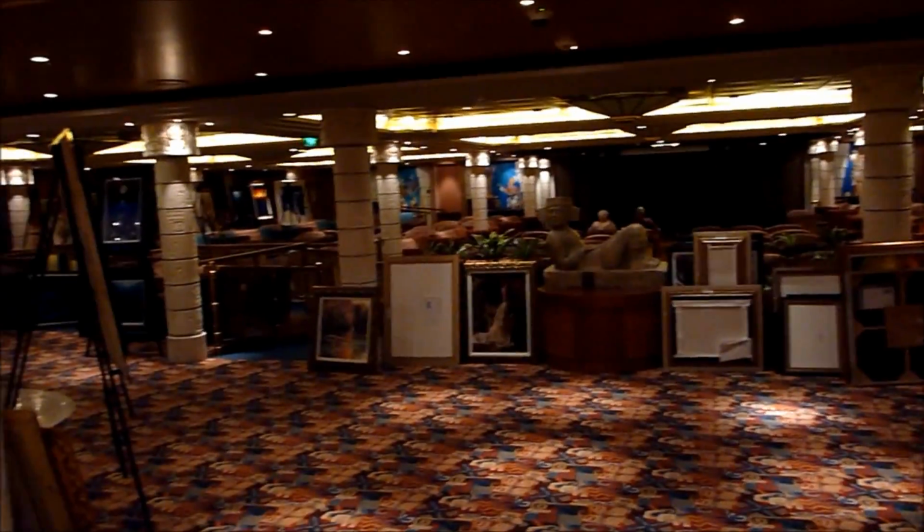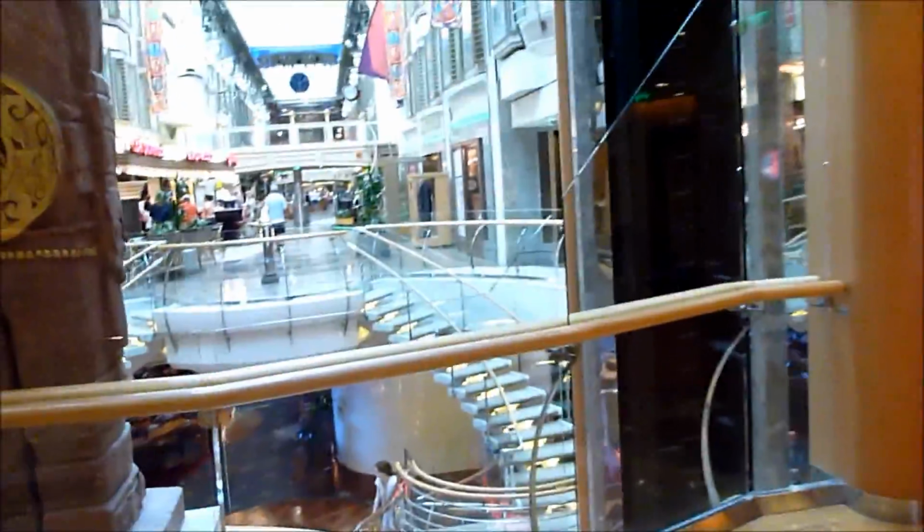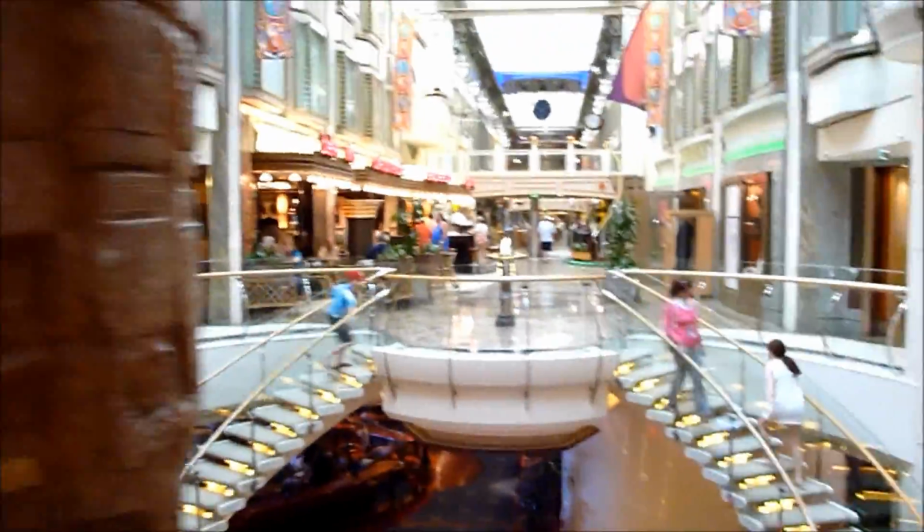I'm going to give you a tour of the promenade today. And we're starting out in the Extapa Lounge, and let's mosey on over to the Royal Promenade on Navigator of the Seas. So I'm at the bow of the ship, and that's where Extapa is. There's a big statue here, a glass elevator staircase, and that's the promenade. And we're just gonna have to mosey over here around the elevators to get to it.